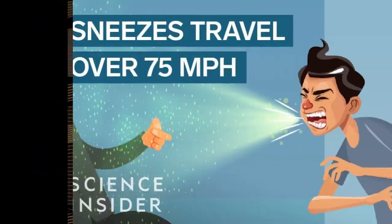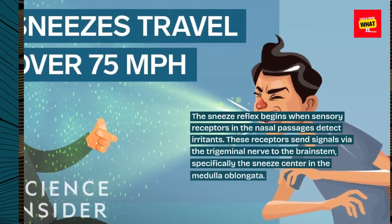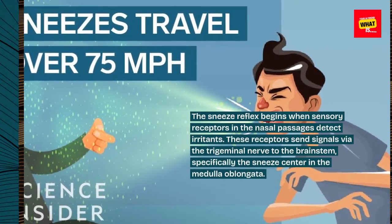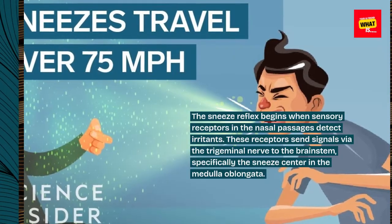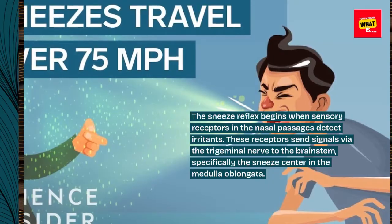Physiological mechanism. The sneeze reflex begins when sensory receptors in the nasal passages detect irritants. These receptors send signals via the trigeminal nerve to the brainstem, specifically the sneeze center in the medulla oblongata.